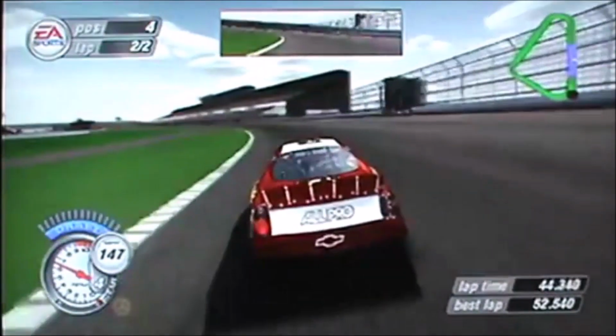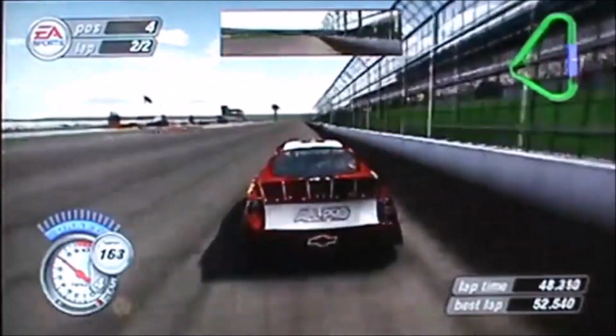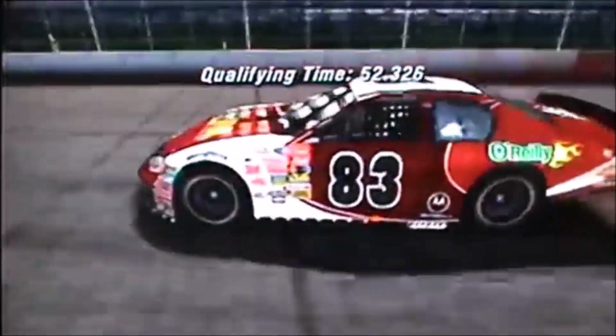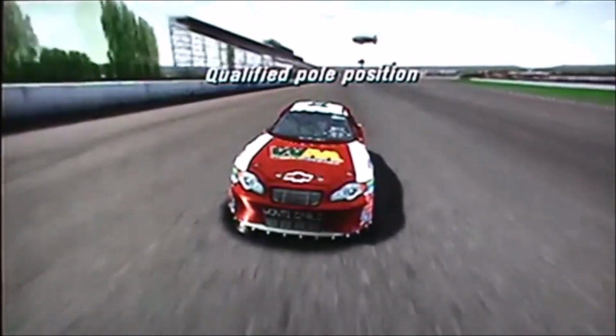I'm a little shocked, the first lap is a 52.54 and good enough for 4th place. This lap may or may not be better. I messed up turn 3 a little bit. Let's see. Give me the pole, baby. Pocono. How about that?